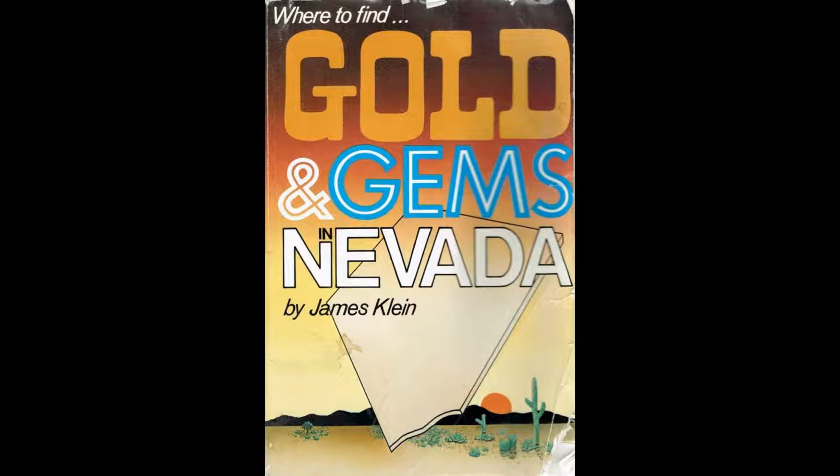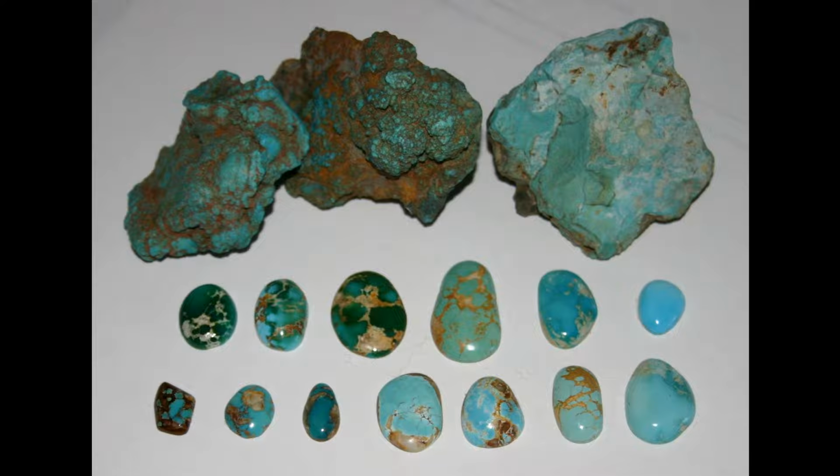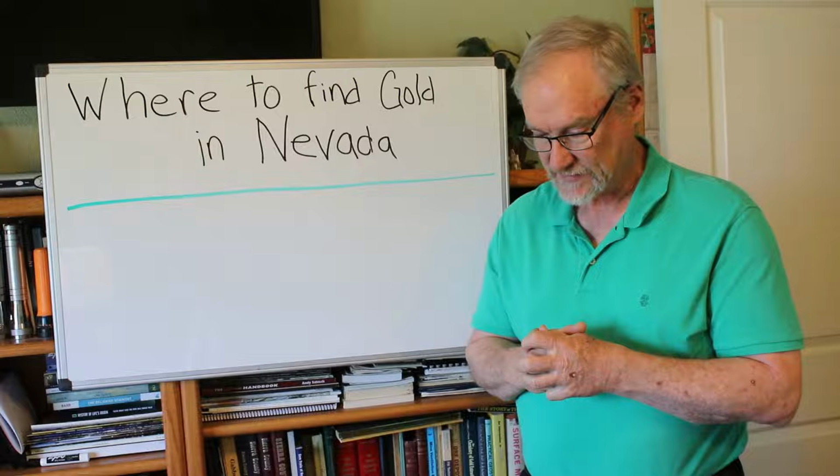There are also books like Gold and Gems in Nevada by Jim Klein, that cover both the gold and rock hounding gemstones. Nevada has a lot of opportunities for that sort of thing, but you'll want some books to do your study and research with. It's true that in addition to the gold, Nevada has a lot of beautiful agate and jasper types of gemstones. Perhaps the most famous gemstone mineral that Nevada is famous for is its beautiful turquoise, which is found in just a huge number of places across the state.